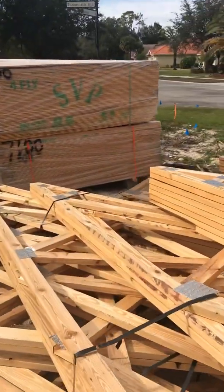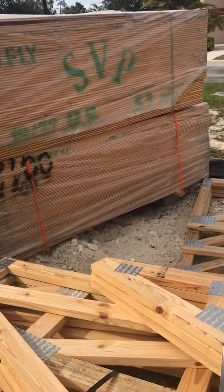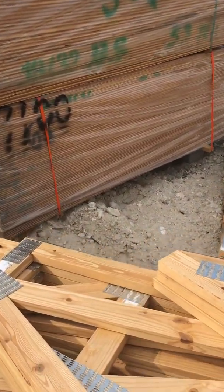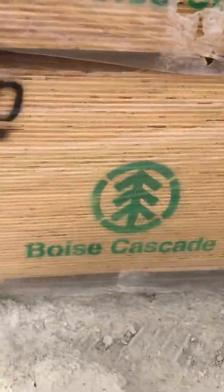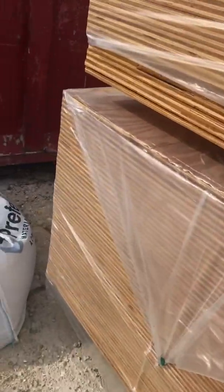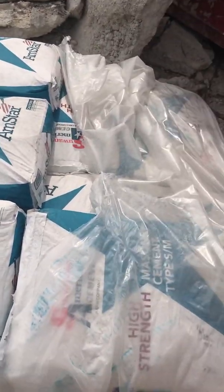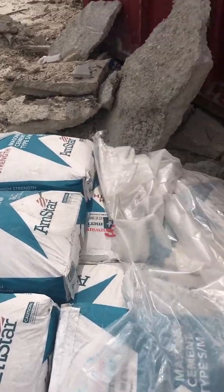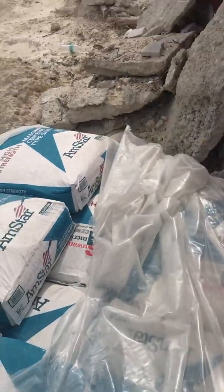Luckily, they did put the plywood on block up off the ground, at least that side. Plywood is up off the ground as well. Oh, that's actually exposed, so that stuff is all trash. Because I'm touching it, it's rock hard. So all that stuff will have to be changed out.